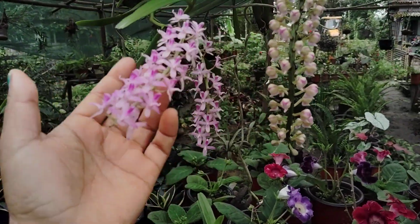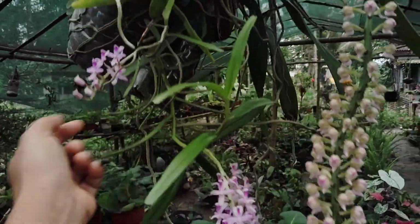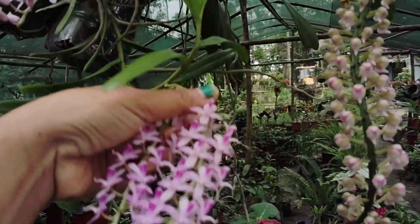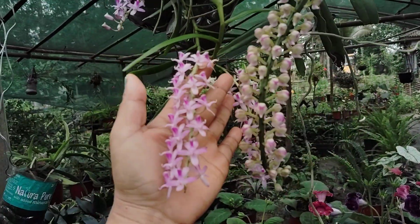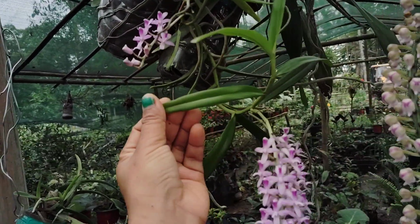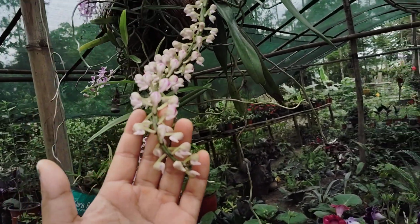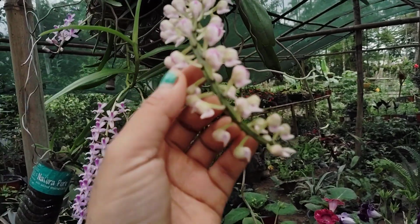And here also, Foxtail orchid. There's a mini Foxtail orchid. I don't know what's the real original name, not a scientific name, but I say mini Foxtail orchid. It looks just like the Foxtail orchid, that's why I call it mini Foxtail orchid. The leaves are also smaller than the main Foxtail orchid. Here is another Foxtail orchid. This is different. This color is so much different.